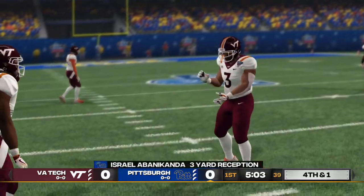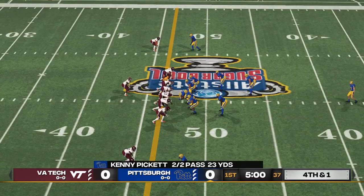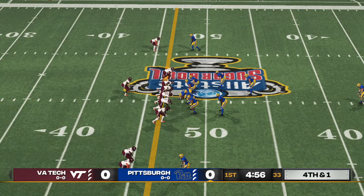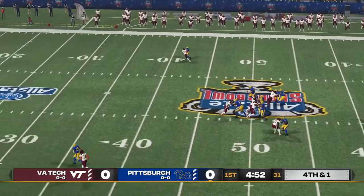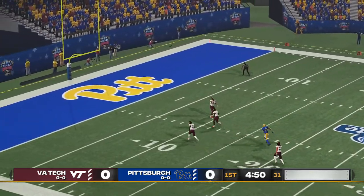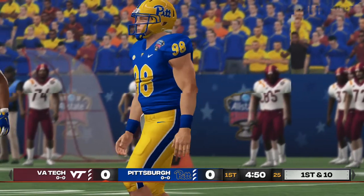Well, that's one of those plays where the wide receiver is expected to make something happen after the reception, but the defense wasn't giving up anything. Sims is back awaiting the punt. He really got a hold of that one. So this one goes into the end zone, and that'll be a touchback.